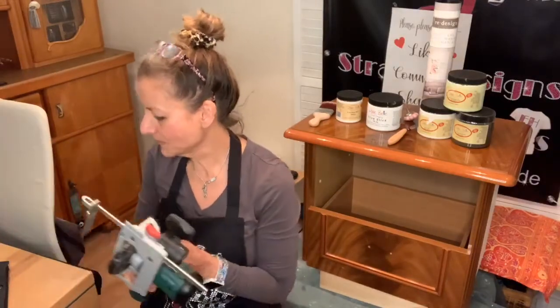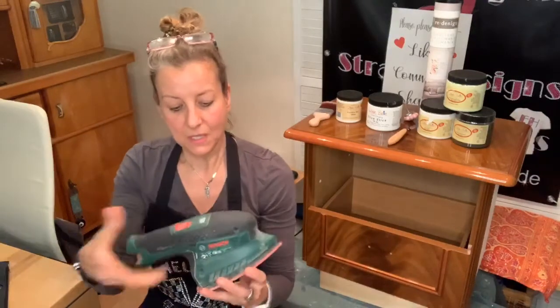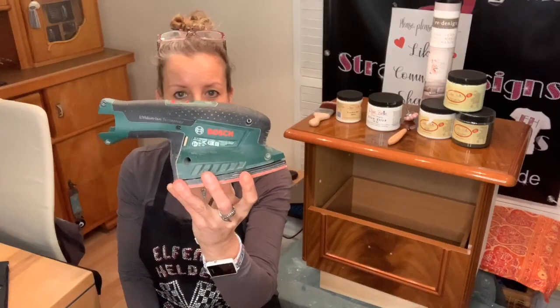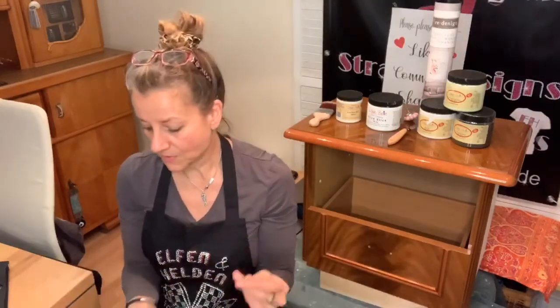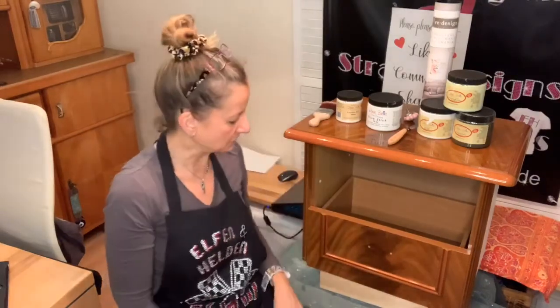And then I've just sanded it down so it's not rough anymore at the bottom. Also with a battery is this little bugger from Bosch. So for me they are perfect. They're light and they just do their job. With the saw, I think you can't cut really deep boards, but for projects like this it's perfect. That works pretty well.